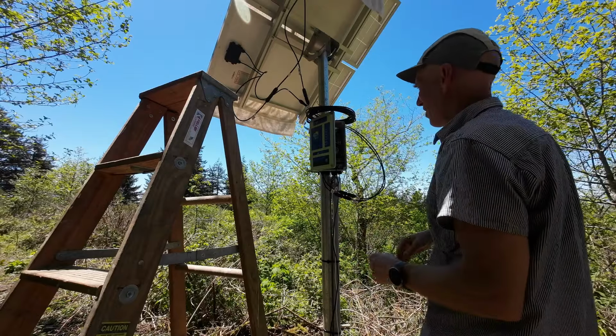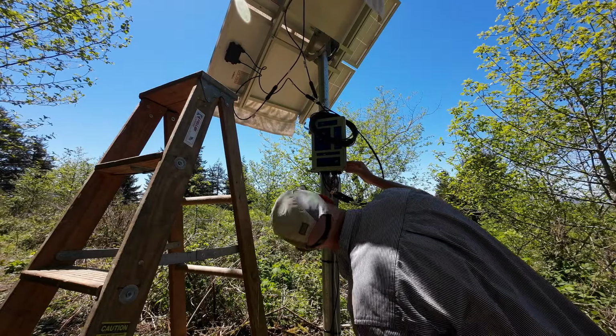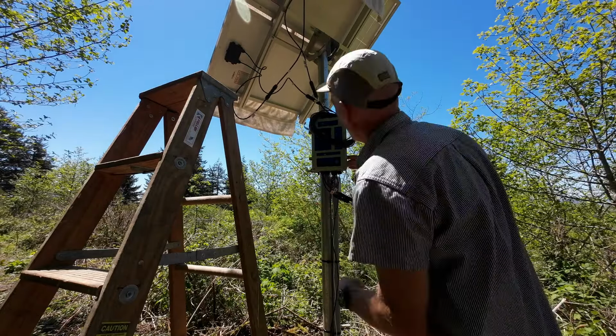And so we should have power now. And then we should be able to turn it on, and we can watch the indicators here and see what it said. So we're showing power. Got the towel up on there. Oh, my grand reveal is stuck.